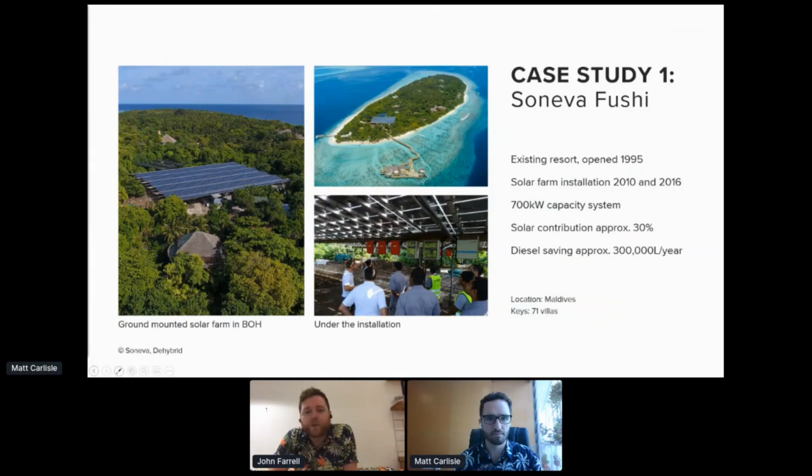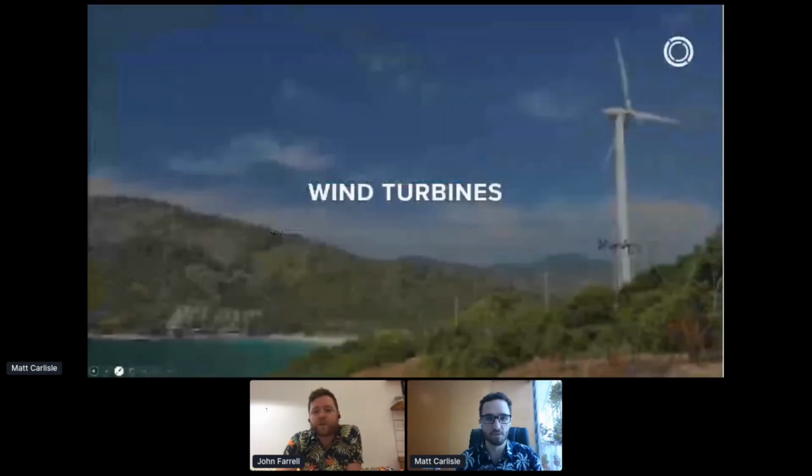The solar contribution is approximately 30%. So again, we do need to have some method of storage on site, or we need some way of shedding the loads for when we overproduce the electricity during the peak day. So that's one example. I'll hand it back to Matt now for the next topic, which is wind turbines.